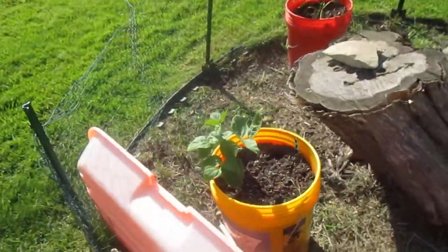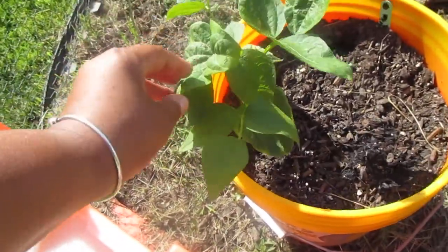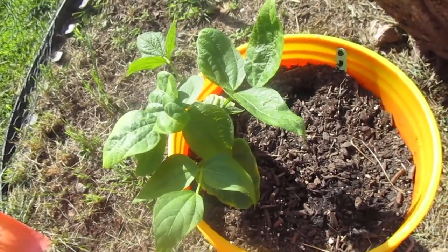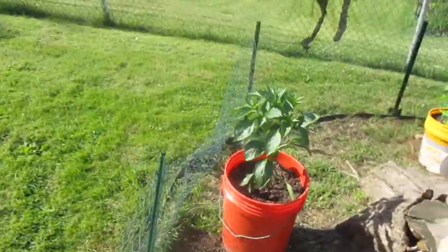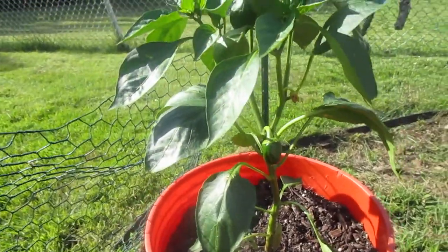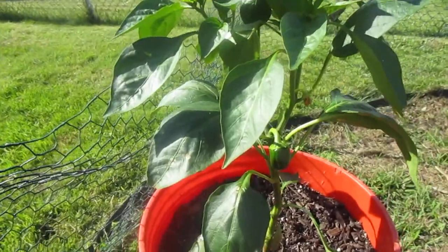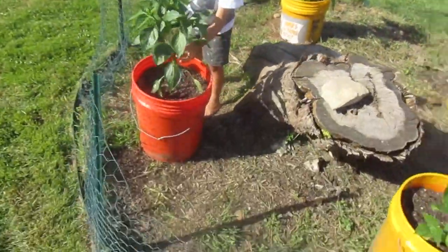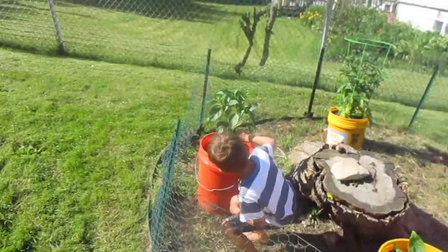Yeah, we got potatoes. And this is a bean that I don't know what this is, but Stevie brought it from school. It's a beanstalk, so we decided to plant it, and we'll see what happens with that. It grew so fast. And then this is a bell pepper. So we got a pepper coming at least. This is our first success with bell peppers. I hope nothing eats it. We have one pepper growing. So this is our ratchet, and that's our door, the sled.